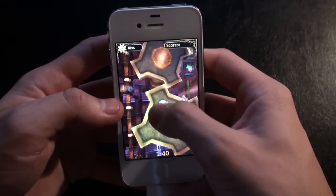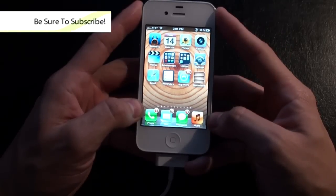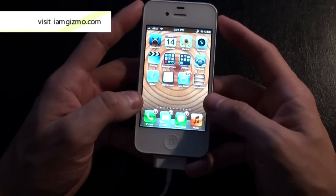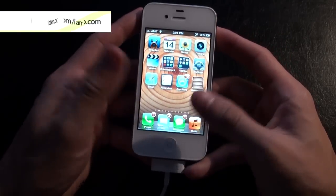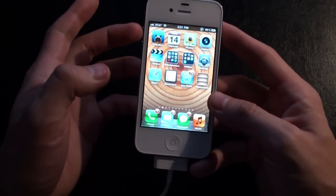So here's another game called Gears. It has some really cool graphics. The dual core A5 chip really speeds up the iPhone. You have the iCloud on here dropping files. Gameplay is so much faster. It just feels snappier.